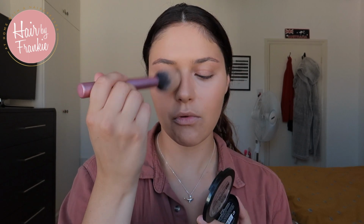So I take my blush brush, tap it on the edge so there's no excess product, and then I look up and softly take that product across my eye in a triangle here. Glide that product up there. And then again, another tap, I go over the chin and on the top lip.